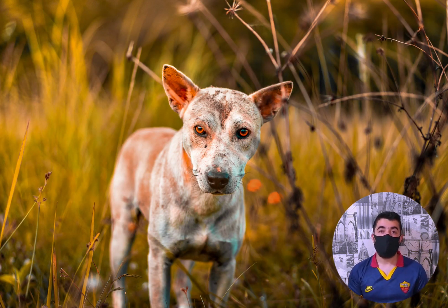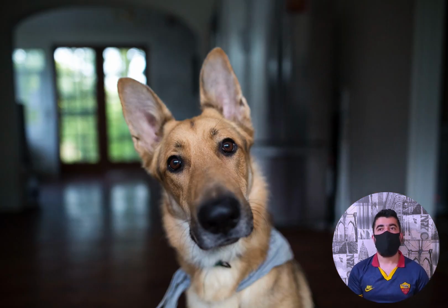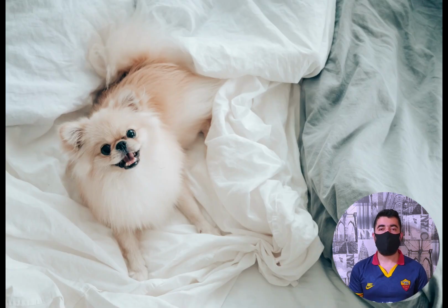Make sure your dog is getting enough stimulation. Sometimes, dogs chew because they are anxious, bored, or lonely. Make sure your dog is getting enough attention, exercise, and mental stimulation. Spend time playing with your dog, take them for walks, and provide them with chew toys and puzzles to keep them entertained.